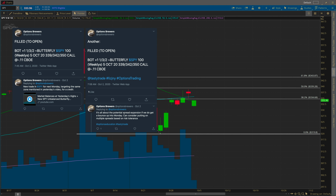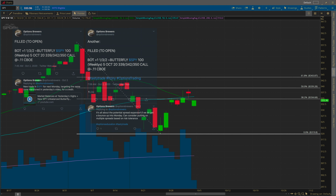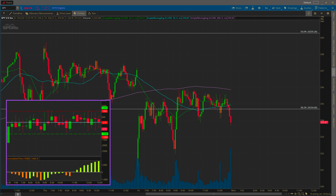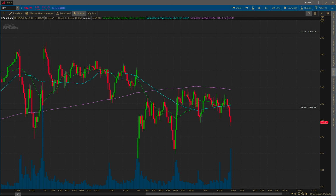Now, the reason that I entered this trade was that on Friday early on, we had a strong move up followed by a lot of chop sideways, and the internals that day were also showing signs that we were going pretty sideways. The cumulative ticks were not really building heavily in any direction, and if I remember correctly, it was sideways to a little bit down, so I had a feeling that Friday was going to be a good day for theta decay.